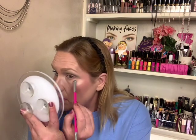So part of me is just like, is it the shadow? Like, just in general, that's what pastels do? Because I don't know. I'm not a makeup artist. But I'm sitting here thinking, I play with pastels all the time in a sense. Like, I've never noticed it before. But then I've never really paid that close of attention to detail either. We're going to run the same shade on the lower lash line.